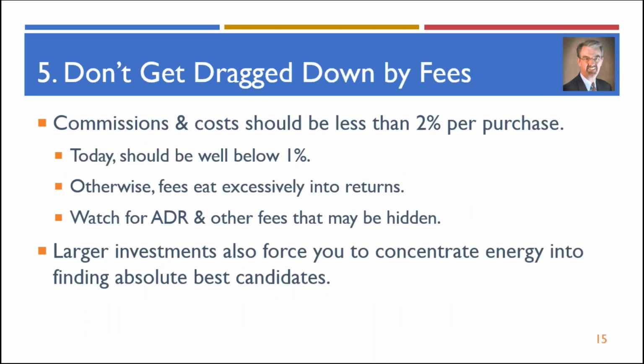Number 5 is less of a concern these days with commissions at brokers continuing to fall. The old rule was the commissions and costs should be less than 2% for every purchase. Now that's well below 1%. But watch out, even though the broker might not charge anything.